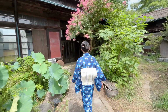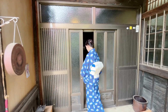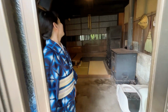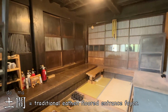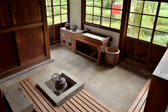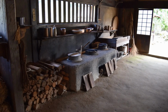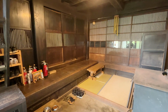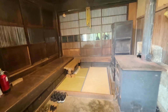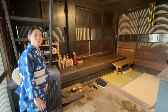Please come into our home. Here you go. This is Genkan. Maybe it's more of Doma, earthen floored entryway. Doma is an earthen floor space often connected to the entrance and kitchen. It was a multifunctional area used for cooking, handcrafts, or just to chat. This is unusually wide and spacious for Genkan. It is unusual, but we have a wood stove here on the side. When we have visitors, sometimes we just chat here in Doma.